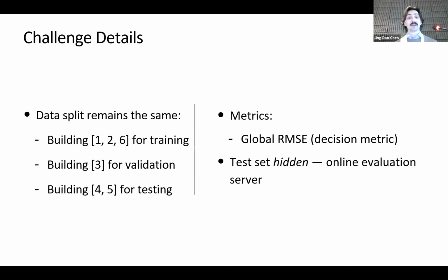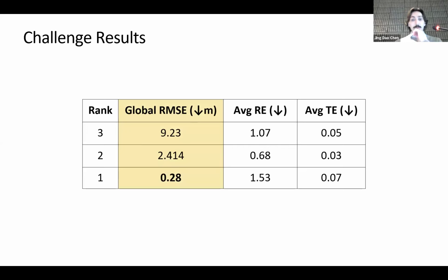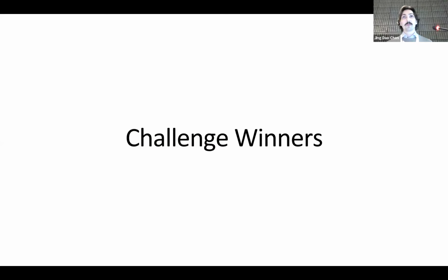Now, the data split basically remained the same as last year, where 3 construction sites were used for training, 1 for validation, and 2 remained hidden on the evaluation server as a test set. And again, the metric which determined the winner was who scores the best global root mean square error. Now, it's not only the global RMSE, but also the average rotation and translation error, but I'm not going into too much detail here. But rather, we are now announcing who are actually the winners of this year's challenge.